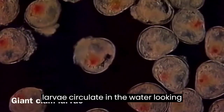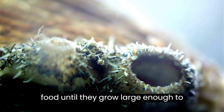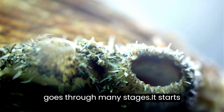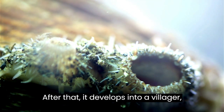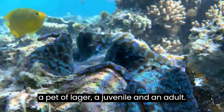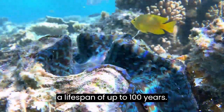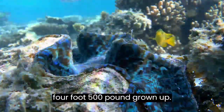Giant clam larvae circulate in the water looking for plankton and other tiny particles of food until they grow large enough to settle into one place near or on a coral reef. A developing giant clam goes through many stages. It starts as an egg and hatches into larvae. After that, it develops into a veliger, a pediveliger, a juvenile, and an adult. Though it takes years for a giant clam to achieve adult weight and size, it has a lifespan of up to 100 years. So, it has plenty of time to grow into a 4-foot, 500-pound grown-up.